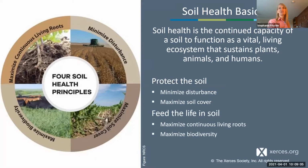Ways to minimize disturbance are no-till or conservation tillage. Maximizing soil cover can also be achieved through reducing tillage and maintaining more residue on the surface. Feeding the life in soil through continuous living roots can be done through relay cropping or cover cropping. And maximizing biodiversity can be achieved through crop rotation, integrating livestock, and also using a diversity of cover crops.